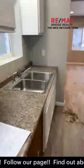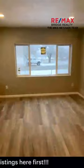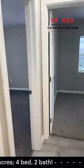It's priced at $225, which for a 4-bedroom, 2-bath, and I'm slowing down just a little bit, is still a great price for what is here. Built-ins, I always love the built-ins.